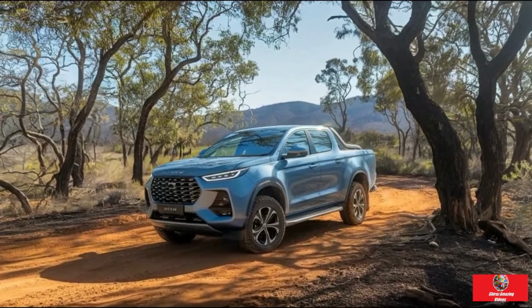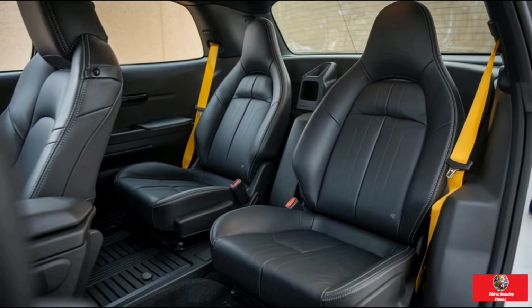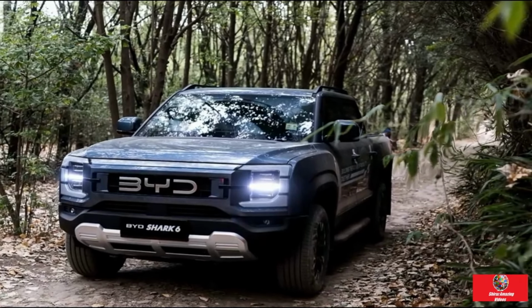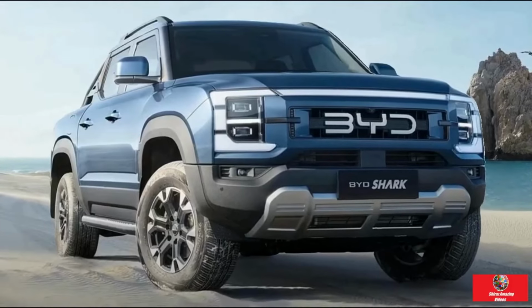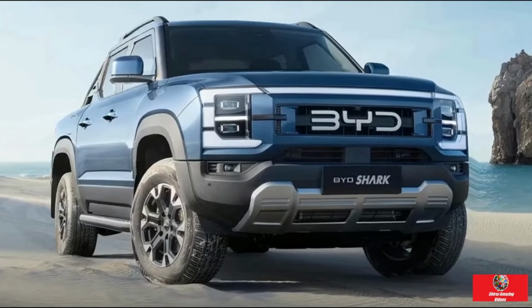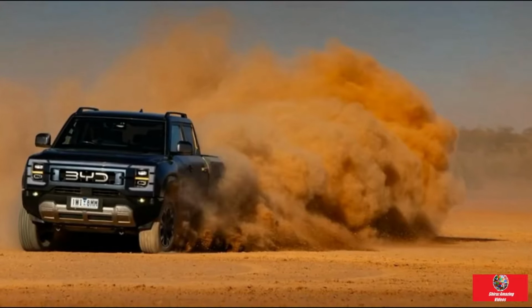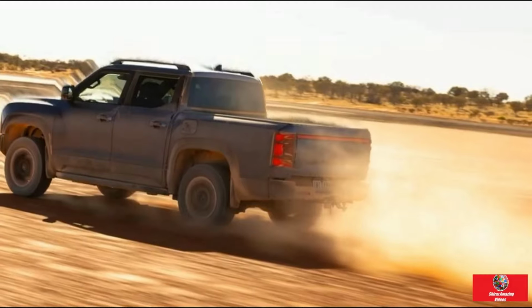Verdict. The BYD Shark 6 is a revolutionary vehicle that is set to change the perception of utes. It integrates environmentally friendly hybrid systems with excellent off-road performance and comfort when driving on paved roads. It may not be the most complete vehicle. It does not have features such as the low-speed transfer case or the ability to control large bumps more effectively, but it is a good, spacious, and economical vehicle.